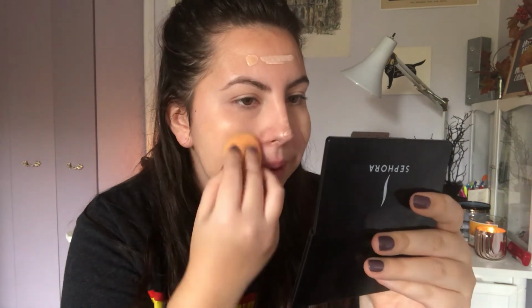So if you want a really full coverage look, using a brush is going to help, versus a sponge, which helps absorb some of that excess product. So it's going to be a lot smoother, less cakey, and less coverage. So I kind of just smoosh it all around. Okay, here is the base. As you can see, I kind of just evened out all of my skin tone.